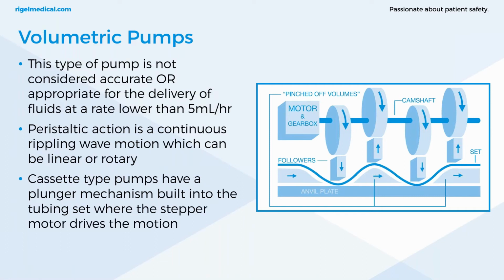It must be considered that this type of pump is not accurate or appropriate for the delivery of fluid rates lower than 5 mL per hour, and this relates back to that peristaltic action through the tubing. It uses a rippling wave motion, which can be linear or rotary. Cassette type pumps have a plunger mechanism built into the tubing set, where the stepper motor drives the motion. This valve might be known to you as a free flow mechanism.